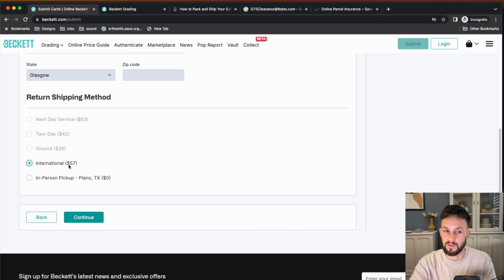It's $57. Now, I'm not sure how much that changes. If you're sending 100, 200 cards, perhaps it goes up slightly because the parcel will be bigger. I'm not 100% sure on that. All I've done at the moment is a 10 card submission. However, small parcels can normally be quite large, so I'd imagine you could still submit a lot of cards and it still only ends up being $57 for that return shipping.